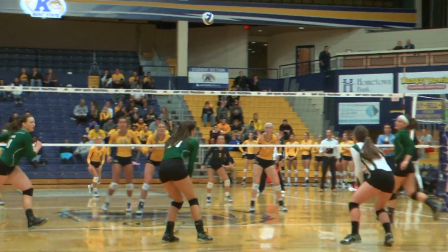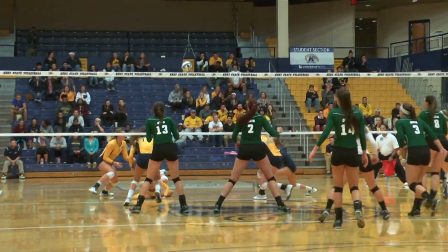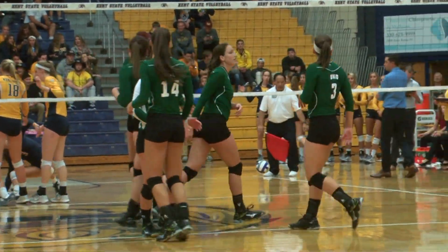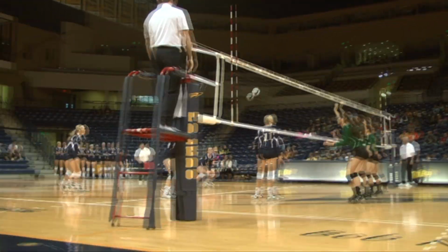Yeah, a lot of it comes down to how much we're in system. So the better pass or better dig that we can put up at the net and get all three hitters involved, keep the opposing defense on their toes about where we're going offensively is a huge advantage for us. One player sets the tone for the Bobcats defense.